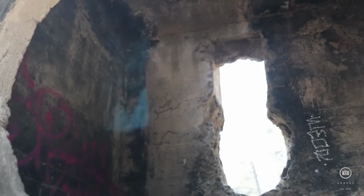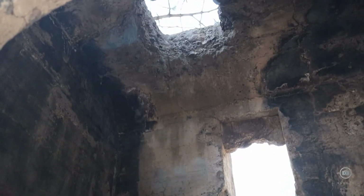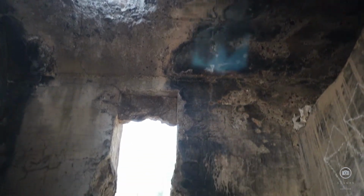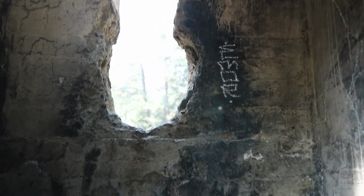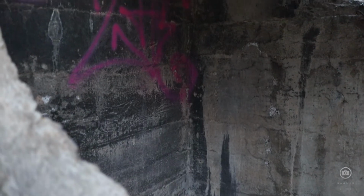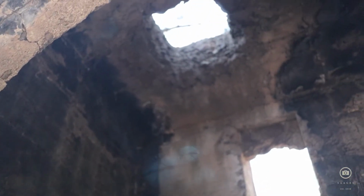I'll turn on my light here. So I think two smaller tubes came in here. There's a ceiling vent pipe, and then below, I think, is where the fires would burn. I'll go around here on the other side and check it out. But people have been crawling in here and spray painting and stuff. It's crazy how much stuff gets graffitied when it's abandoned.